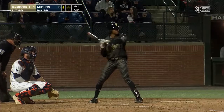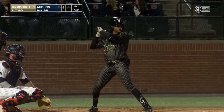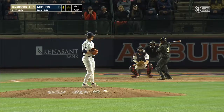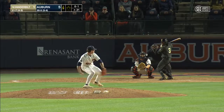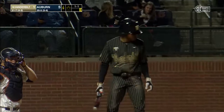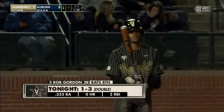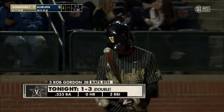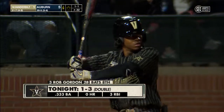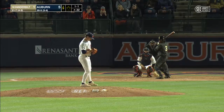Probably see Vanderbilt taking a strike, trying to find 4 runs. They've got to get some walks and some hits and a little bit of help to add up 4 runs against Blake Burkhalter. This is one of the guys that helped get the Commodores on the board, Rob Gordon, who doubled his last at bat and scored on the sac fly from Bradfield.